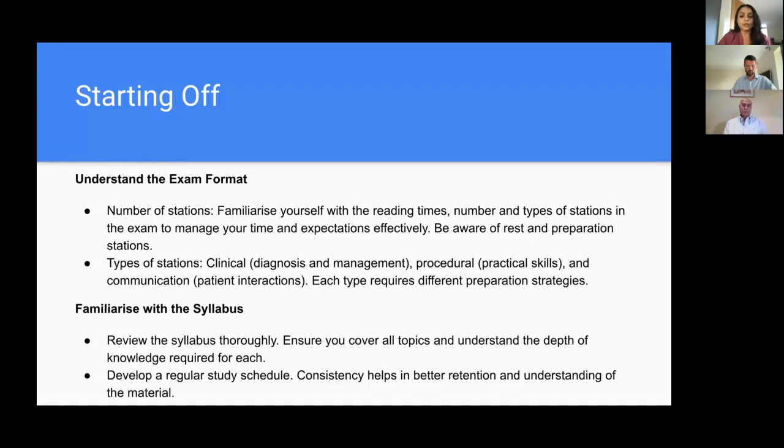So, for example, I knew that anatomy was something that I needed to focus a lot more on, which meant that in my revision timetable, that was the bulk of my revision early on. I knew that because I was a core surgical trainee, I was doing a lot of the procedural skills, a lot of the examination and communication on a day-to-day basis. So I could spend less time on that, but I had to ensure that I still followed the syllabus in terms of everything that needed to be covered.